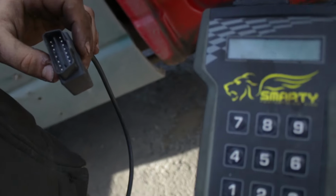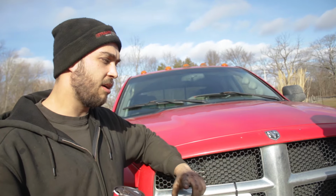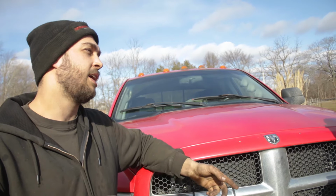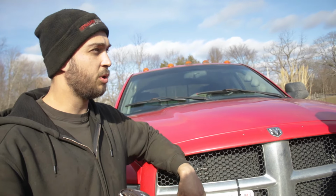Yeah, because it's substantially bigger. Yeah, it's a little bigger. You got a Smarty on it? Yeah, so I have a Smarty SO6. That's the technical term for it. I contacted Smarty, got them to send me a manual reflash. I reflashed the ECM as a manual, and then I put my tune back into it. So it's completely back to where it should be.